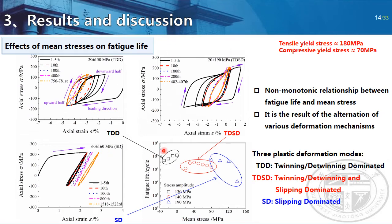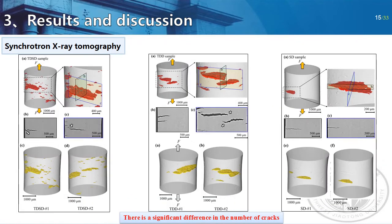We chose 3 typical loading conditions for the synchrotron tomography and microscope observations, that is, the TDD, TDSD, and SD deformation modes. From the obtained results, we find that there are significant differences in the number of cracks, as marked in yellow or red in these figures. A lot of cracks are found in the TDSD mode, while the number of cracks is reduced in the TDD mode. In the SD mode, only a single crack or 2 cracks are observed.